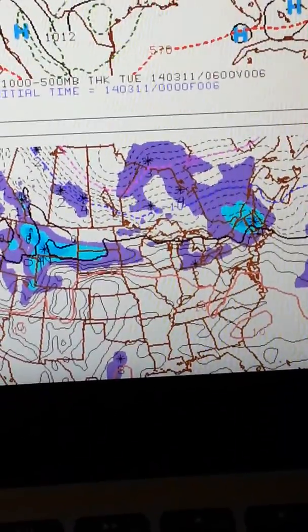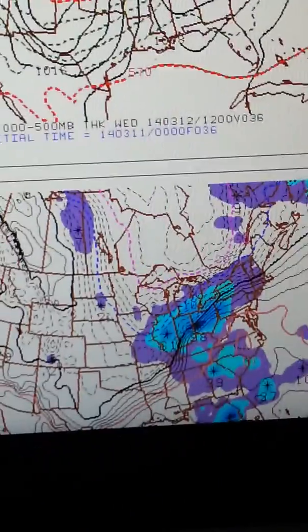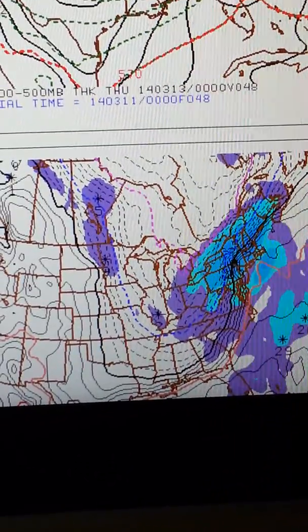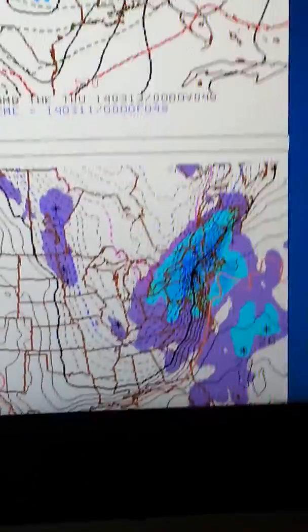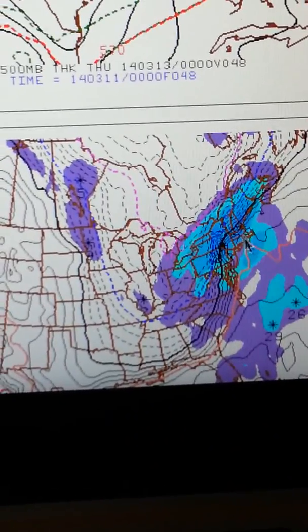So let's go all the way to Wednesday. So this is Wednesday. Early in the day, your precipitation's moving in. There's your storm. That's going to move northeast. So here we go. Notice how most of the heavier precipitation stays to the north and east of southern New England. There's your storm. Notice how, because it's going to be absorbing moisture coming in, it's going to be absorbing moisture from the Atlantic.